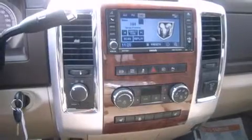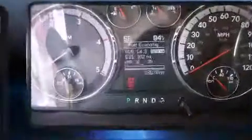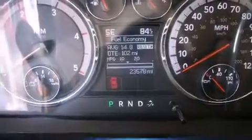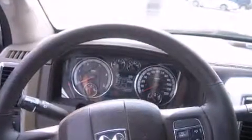Familiarize yourself with the 2012 Ram 3500. With fewer than 25,000 miles on the odometer, this truck lines up eagerly against competing models, delivering the perfect blend of power, safety, and flair.